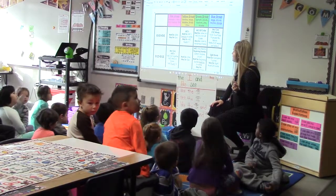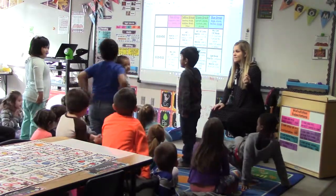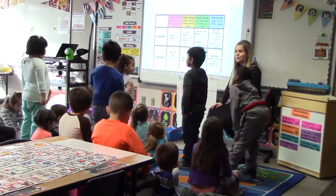And then once workstations are all done, I ring the bell, we stop, we come back and we kind of discuss. Did you follow all the workstation expectations? Did you get started right away? Did you do your must-do? Did you move on to your may-do? And that really helps kind of just remind them of their expectations for workstations.